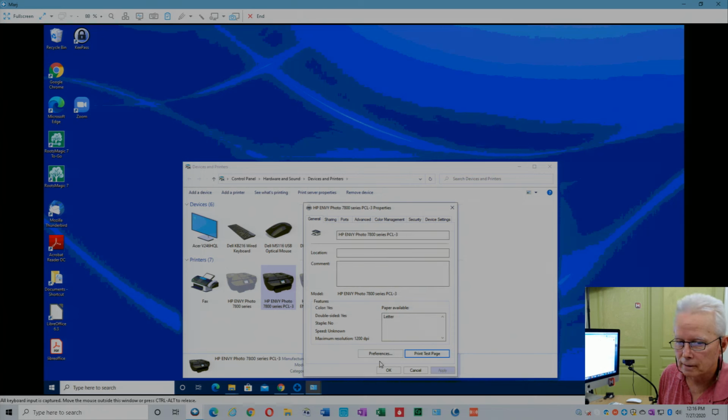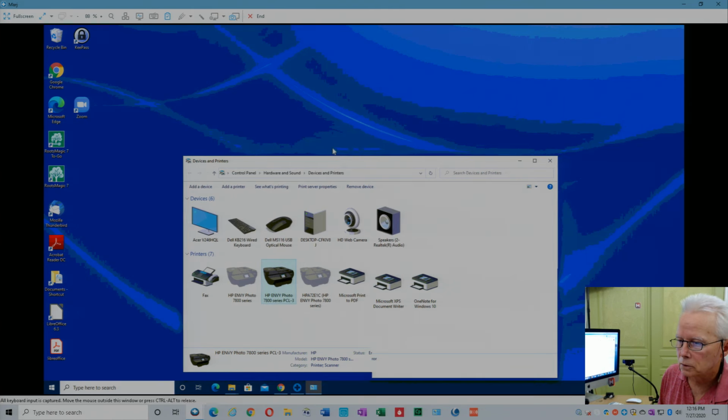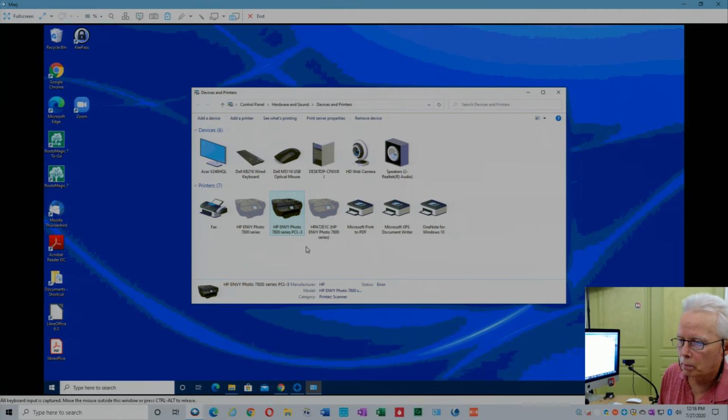There's a place for me to say Print Test Page. Do I hit that one? No, I already did that. I'm waiting for you to tell me... You're waiting for it to do something. We're waiting for the printer to actually print. Sometimes you have to wake it up. So if I hit the screen, it usually wakes it up. But I don't hear it moving. It should wake up on its own. But you said that you have a USB cable that's not connected right now. Is that right?